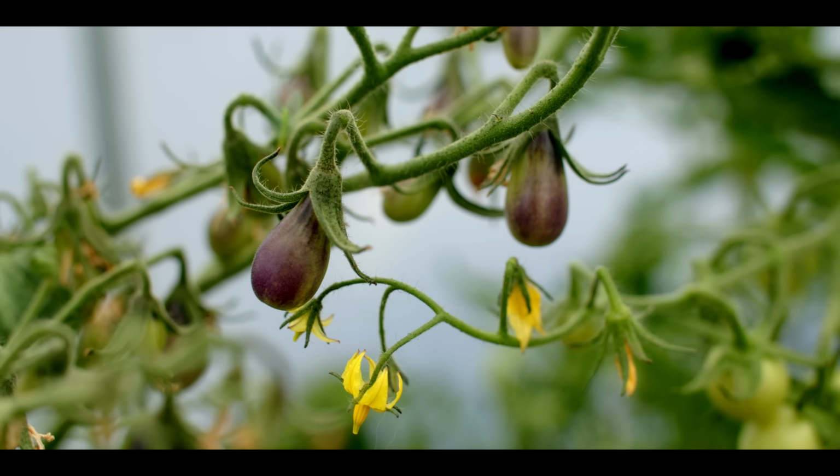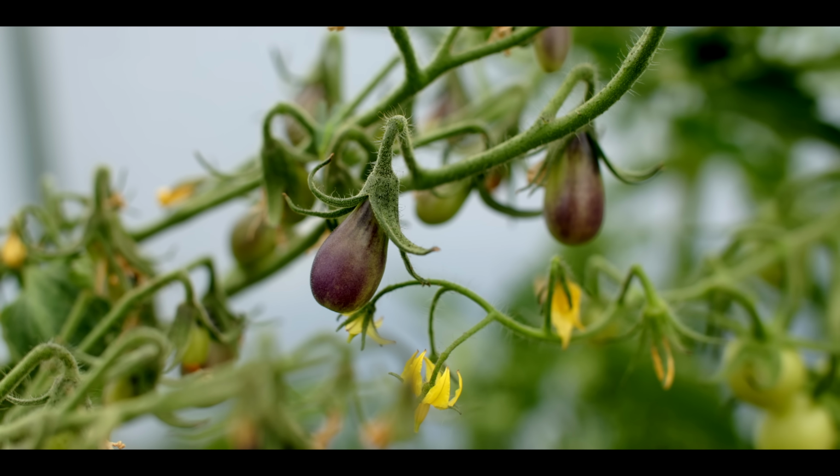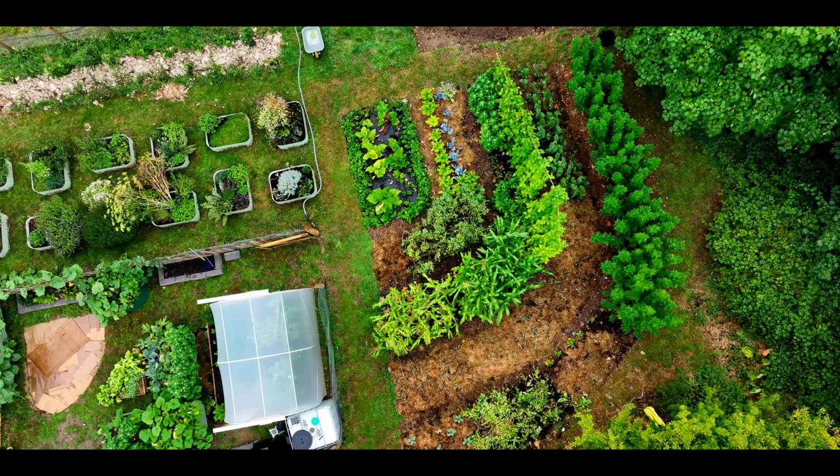I think everyone is becoming more and more aware of what we put in our bodies, what we eat, how it can be medicine, how it can be medicine just poking about in the soil as well. You know, I think everybody wins when you have a nice tomato.